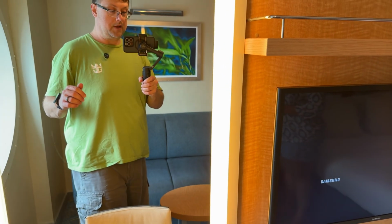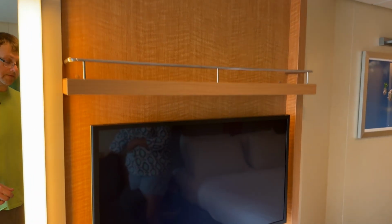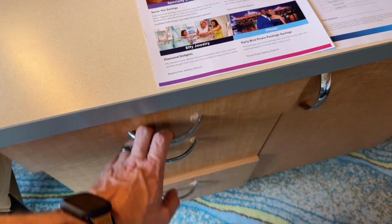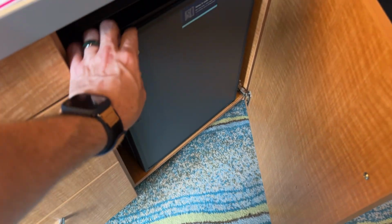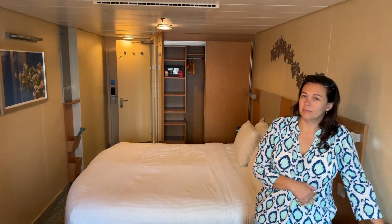You have your vanity, 32-inch TV, nothing fantastic. There is some shelving above. And then you have your hair dryer, several other drawers, and the cooler. I would say refrigerator, but it doesn't get that cold. So there you go. That is a standard ocean view room on Oasis of the Seas.